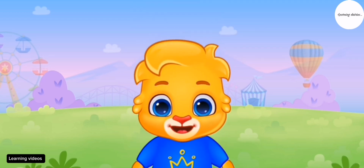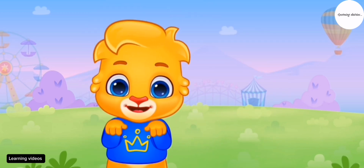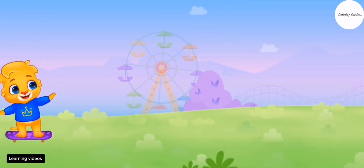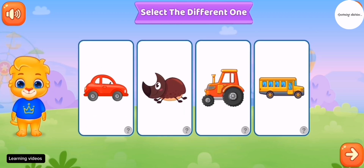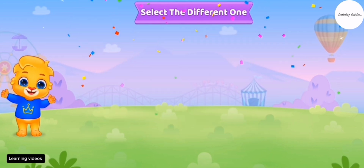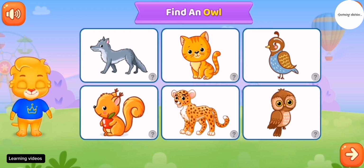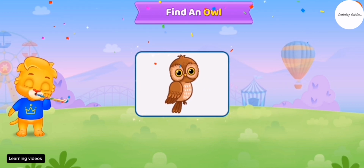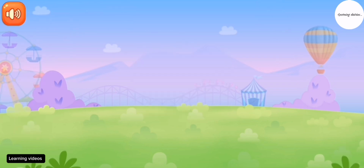How about we both jump together and have some fun? Let's jump! Jump, jump, jump! Select the different one. Woohoo! Find an owl. Woohoo!